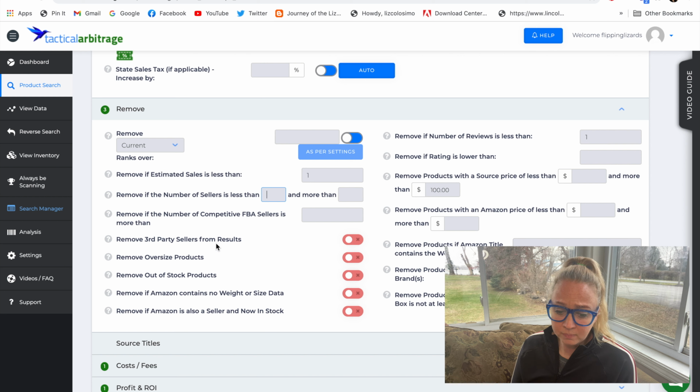You can remove third-party sellers from the result. You can remove oversized products, out-of-stock products. I still want to see the out-of-stock products because sometimes I'll find an item that is really good.